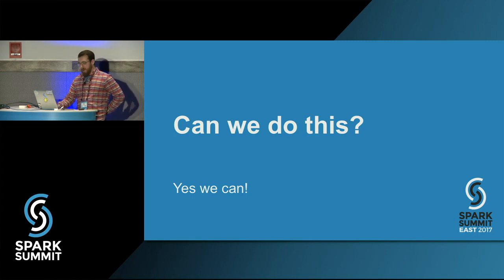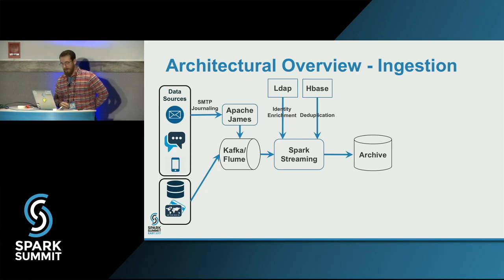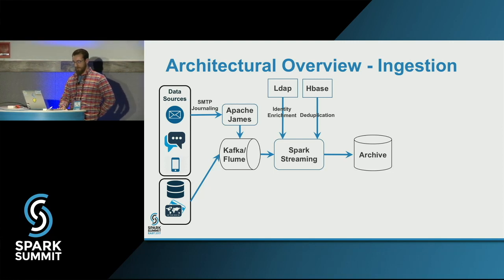Okay, so can we do this? Yes, we can. So I've broken this down into 3 parts that I think make sense to discuss logically, and then I'll show you how it all fits together. So the first step is ingestion. You've got data sources on the left.